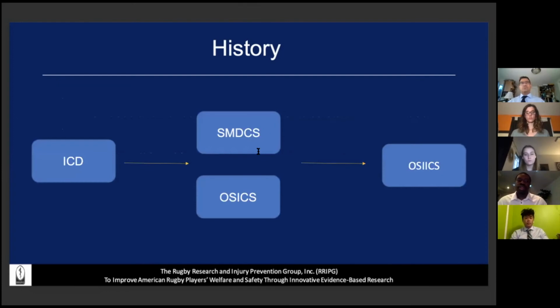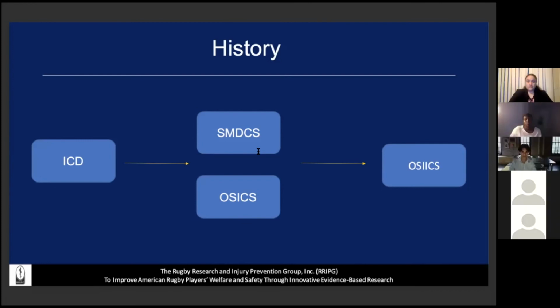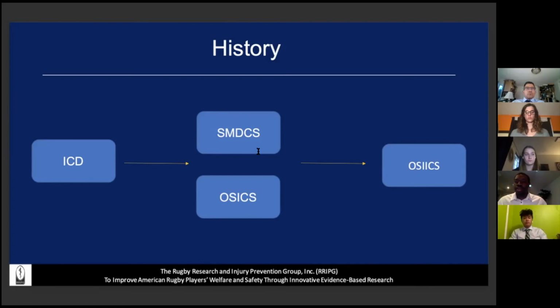So as I mentioned, the International Classification of Disease was the main reference for coding different illnesses and injuries. And then going on to 1991, the University of Calgary developed the SMDCS, which is also known as the Calgary Code, that incorporates a fundamental basis of anatomical tiers, which incorporates the different regions of the body, and simultaneously the Orchard sports injury classification system, the OSIICS, was also being developed. These two classification systems before this paper were the standard for classifying sports injuries within different realms of sport.